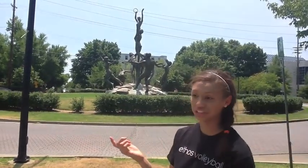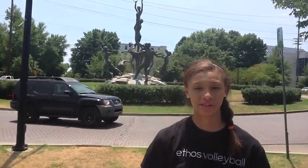Right here is the statue, which if you're not from here, you're probably going to be looking at it while you're driving around. And that's what makes some people go really slow in the roundabout, so make sure you're not speeding around the corner or you'll probably rear end someone.